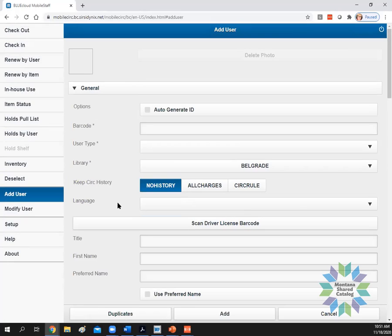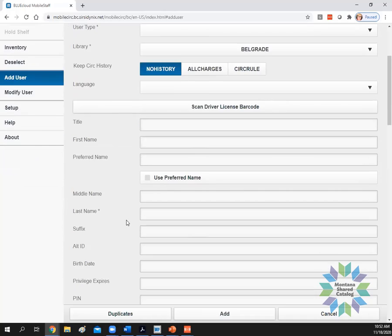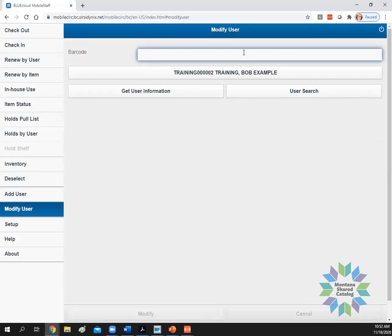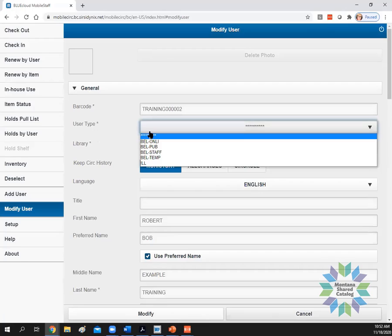So it would probably be better to have them register through Enterprise or the app, but this is still an option. And what I would do is just refer to our guidelines on how we recommend that you fill in names and addresses. And what I'm going to do is pull up one that we currently have. Bob's is pretty sparse since he is a training user. I try to keep his information relatively generic, but you see that you can set the user type.